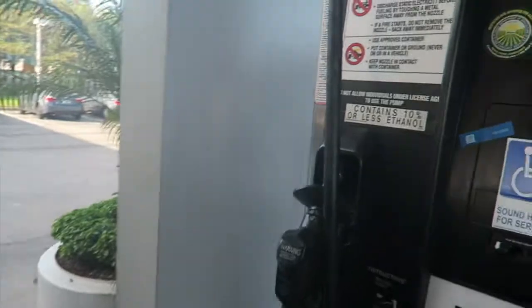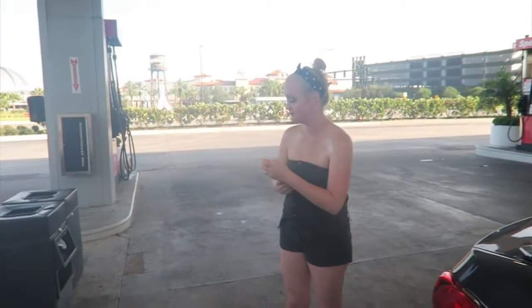We're filling up our rental with gas because that's what you gotta do. And she's getting ready for the sun. Very important to wear sunscreen.